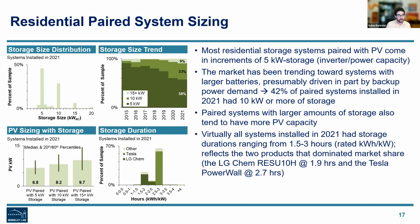So here we present a whole bunch of data on system sizing for residential paired PV plus storage systems. There's a lot of information here, so I'm just going to walk quickly through each of the figures on the slide. The figure on the upper left-hand side just shows the distribution in storage system sizes for paired residential systems last year. The feature that I'll draw your attention to is the spikes at 5, 10, and 15 kilowatts. That's an indication of the fact that most of the residential batteries being sold on the market today come in 5 kilowatt increments.